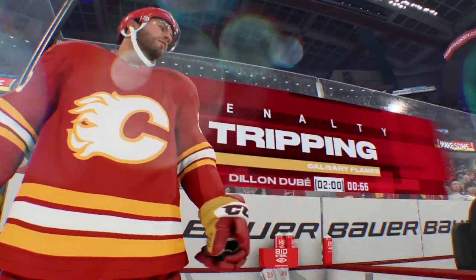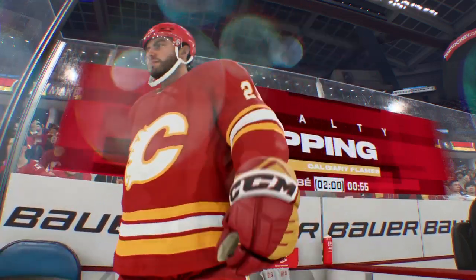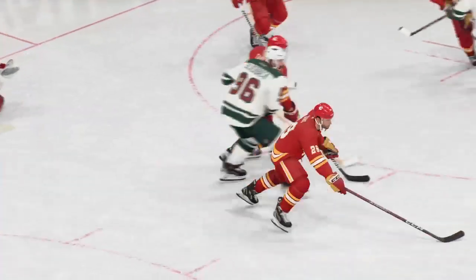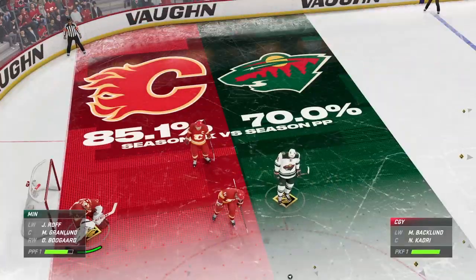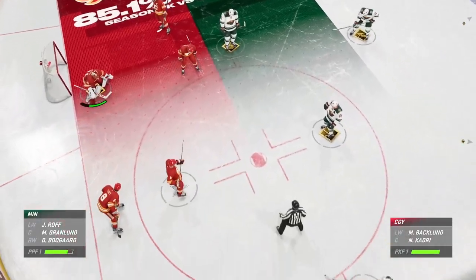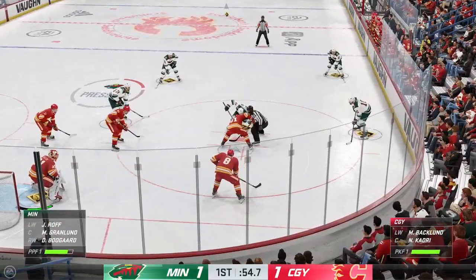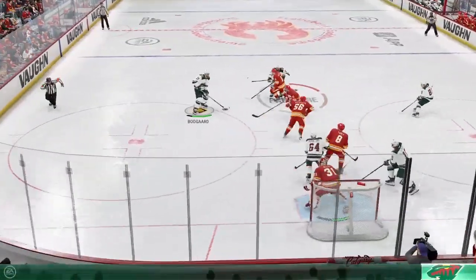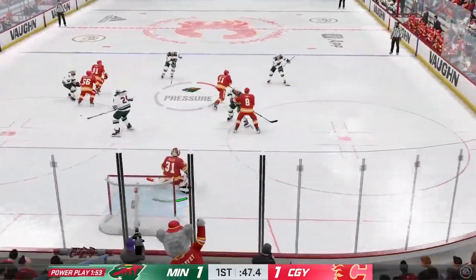Some fragile timing here, James, at the end of the period. It's a close game. The Pekaires have to get to work. They can get some rest in the intermission, and they can start the next period. Minnesota's man advantage unit will take to the ice for the first time tonight. Back underway as he wins the draw inside the offensive zone. And too much traffic in front blocks that one.